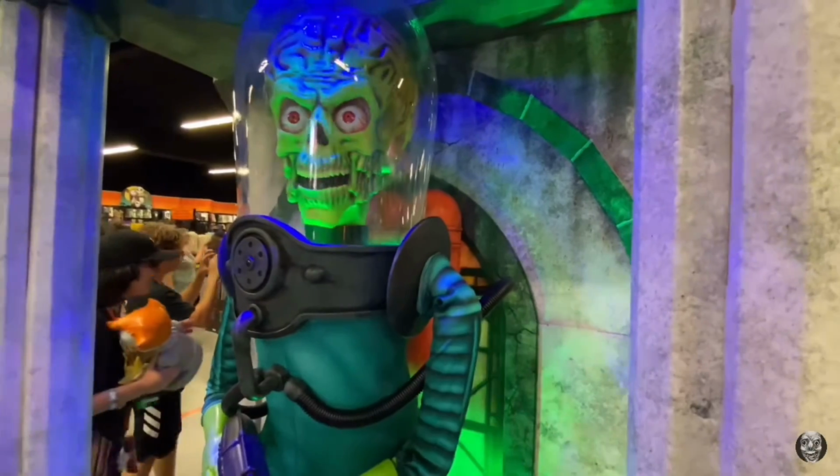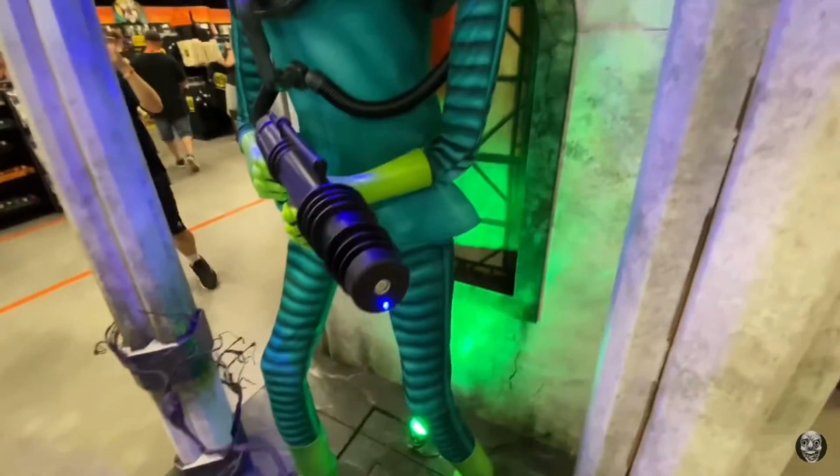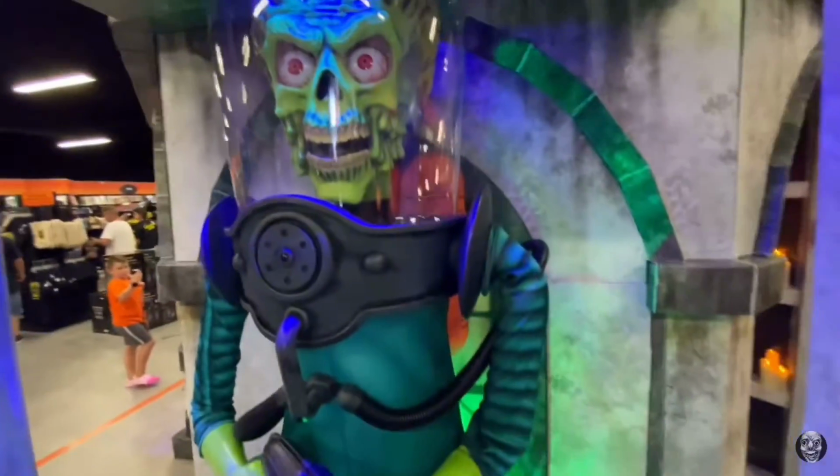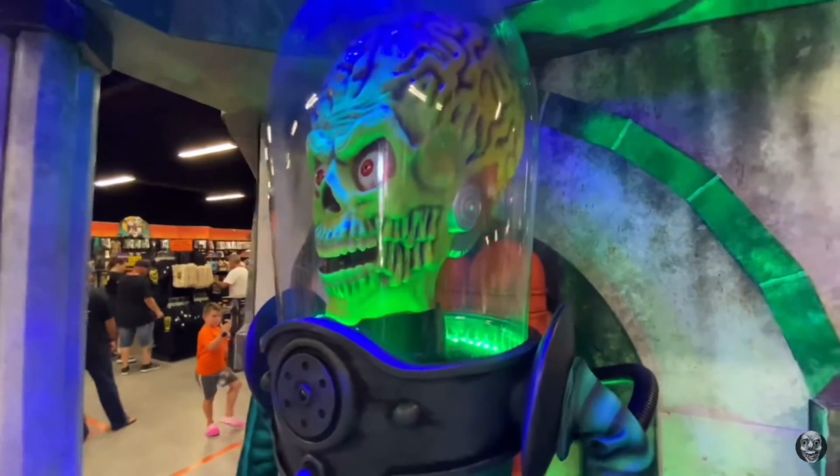Now here we have the front theme, and here is the Mars Attacks Martian Warrior. Now this one is another fantastic license prop, I think. It is so unique. I would never expect Spirit Halloween in a million years to do a Mars Attacks prop, but yet here we are, and it looks awesome.